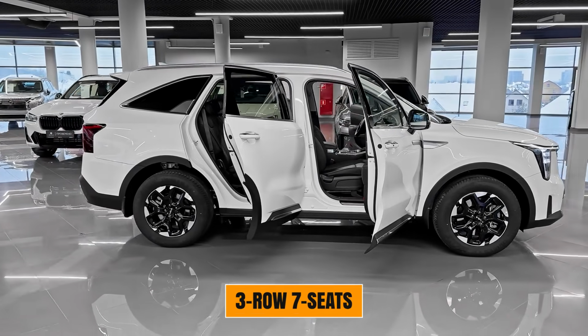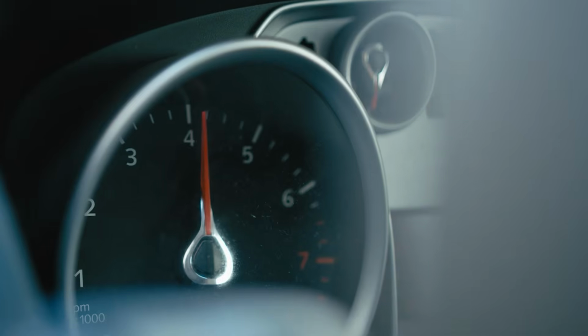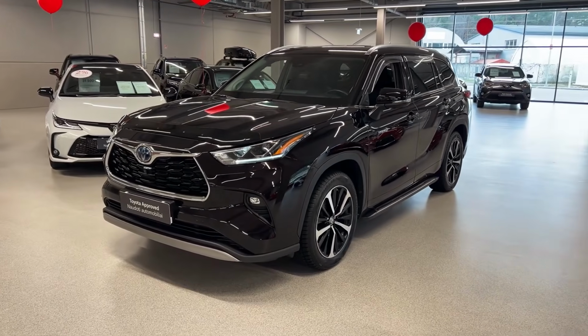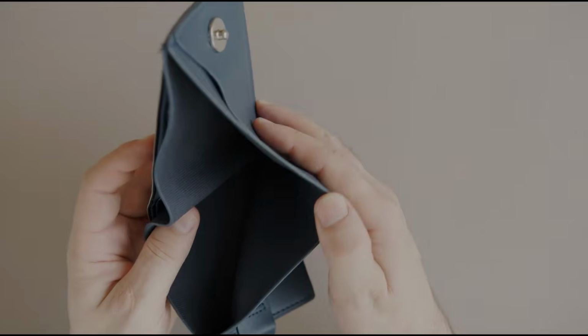So you need 3 rows and 7 seats, but you don't want a minivan. Fair enough. Not all 3-row SUVs are created equal. Some are cramped torture chambers, others guzzle fuel like there's no tomorrow. But a few are genuine game changers that'll serve your family for years without breaking down or breaking the bank.